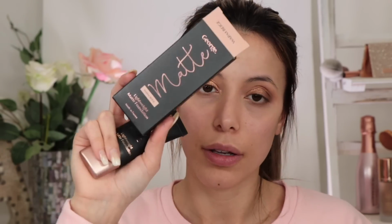Okay, so we've got the lightweight natural radiance foundation. We've got the lightweight matte foundation, both in ones. The matte one is in warm beige and the natural is in natural beige. Not being funny, that's stinging a little bit. Why is that stinging? I'm just going to use the one that they sent me in the PR package, which is natural beige, and this is the lightweight foundation, and it's going to be so pale, I can just tell.